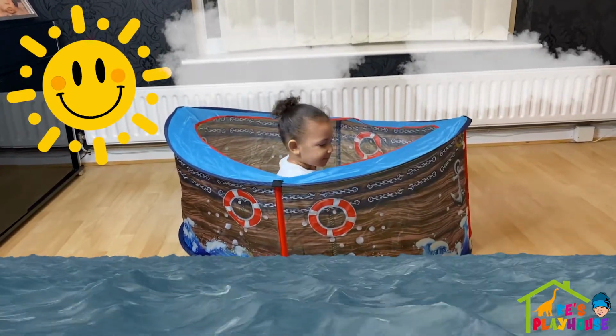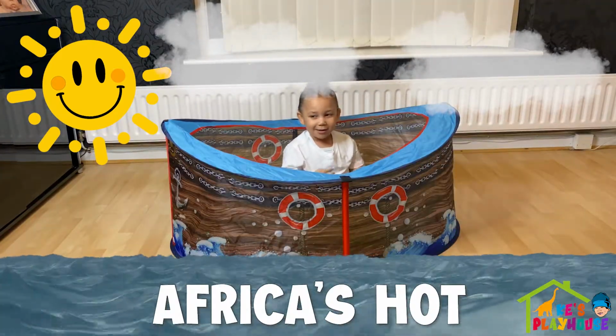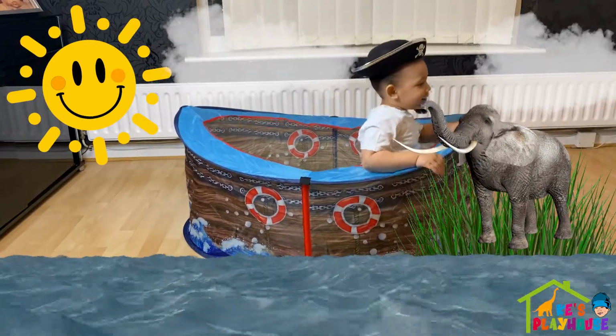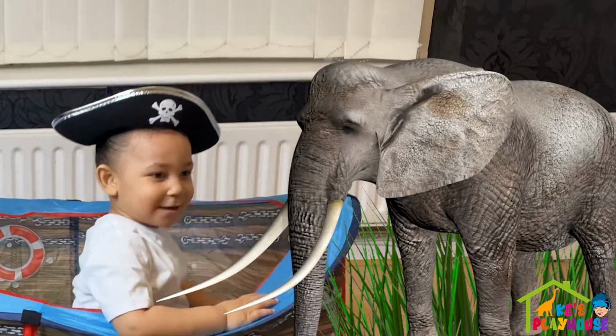Wow, you're in the pirate ship. Key, we're in Africa now. Can you see the elephant? Where is it? Where's the elephant? Right there, it's a big elephant. Wow, look at the elephant.